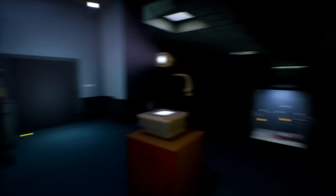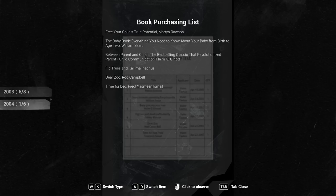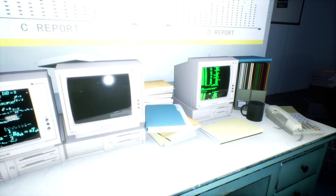I guess we've got to follow them as they go have that formal meeting. Before that, though, there's a couple of things I want to have a look at. Alright. This is 2004 now. Looks like I missed a couple of things. Right, so let's see. Book purchasing list. Free a child's true potential. The baby book. Between parent and child. Fig trees. Interesting. So she's got a slightly different method of gaining her trust, I think, and working this out. Alright, there we go.